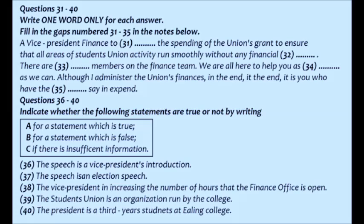Hello, as VP Finance, my job is to oversee the spending of our grant to ensure that all areas of student union activity run efficiently and smoothly, without any financial headaches. I have a thoroughly efficient finance team, Ursula, Ella and Henrik. We are all here to help you as best as we can.